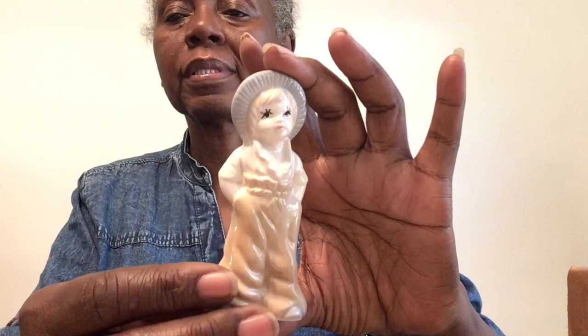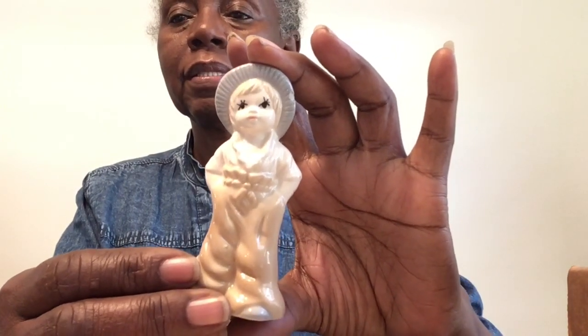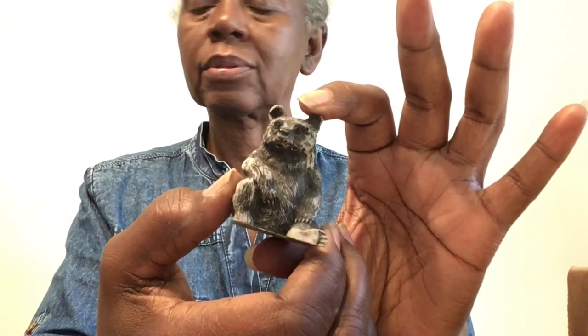I think this is a pair. I think it's a little girl in there to match him, I see. Not sure what's going on there. This is some type of little bear or... Not sure what's going on there. This one, I believe she's broken.